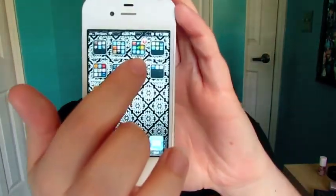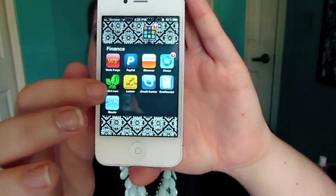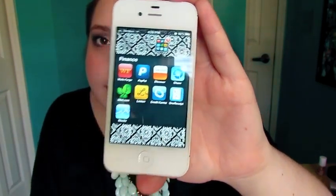And then the next folder I have is the Finance folder. I have all of my bank information. I also have a couple random ones. I have mint.com, which is such a cool app.